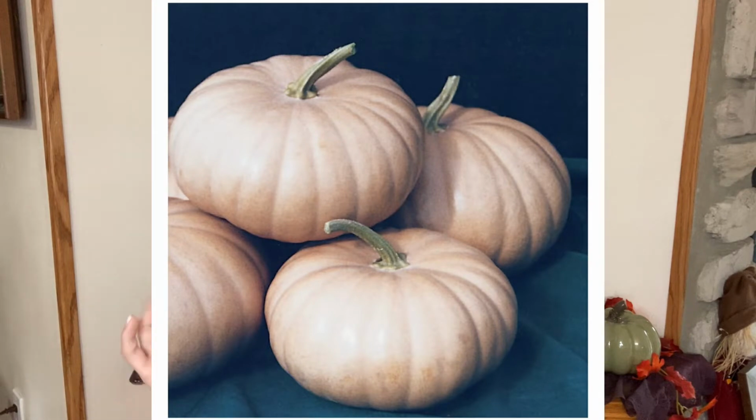Okay, going back to more of my decorating, which is the lighter pastels, not bright colors, we're going to Long Island Cheese. The Long Island Cheese gets its name because it has that wheel of cheese shape, and it's a medium-sized pumpkin, 6 to 10 pounds. It just has that old vintage look to me. It has a smooth stem, has deep orange flesh, which is perfect for cooking with.